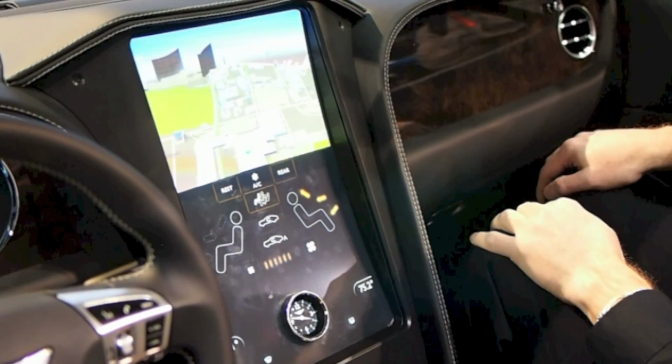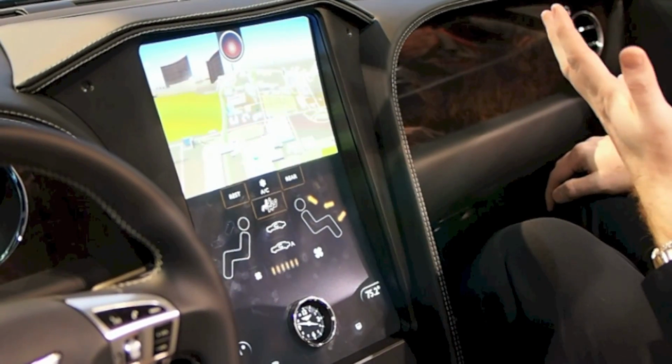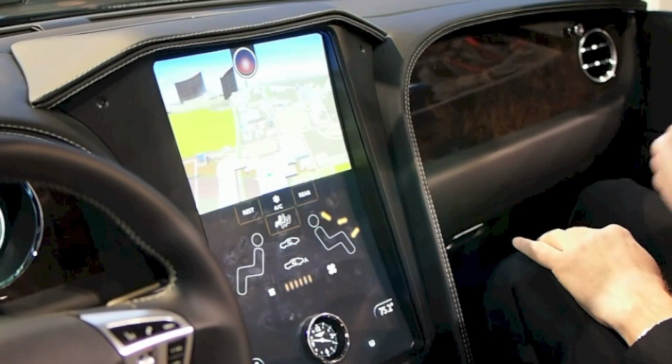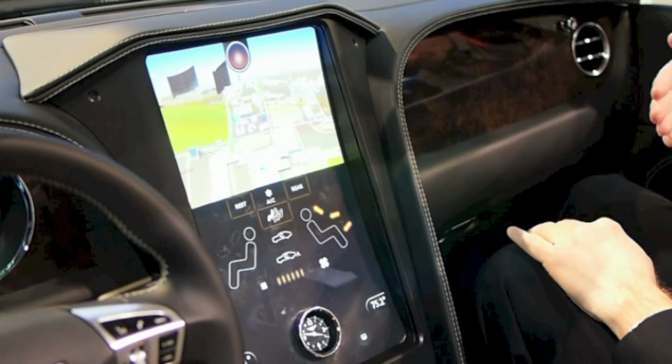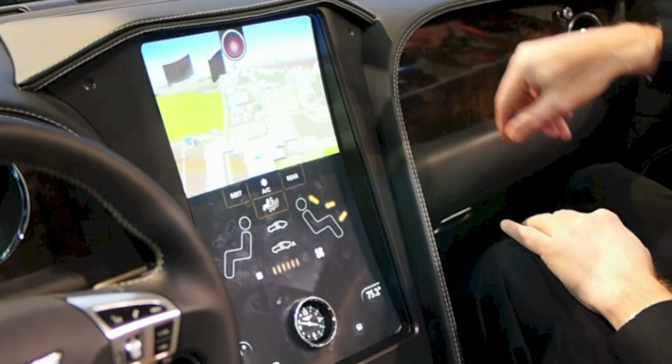So when I said, "Hello, Bentley," it recognized that phrase. So it's not like you have to push a button and wait for the beep. We are continually monitoring, and we hear the phrase "Hello, Bentley." You can just keep talking. No, it doesn't know what I'm saying because I'm just rambling at this particular point.